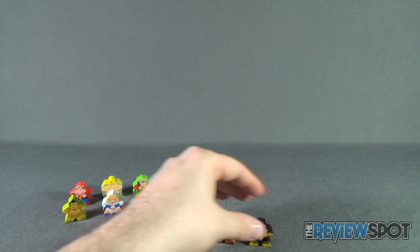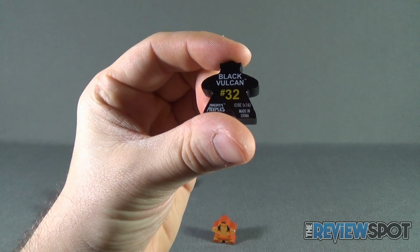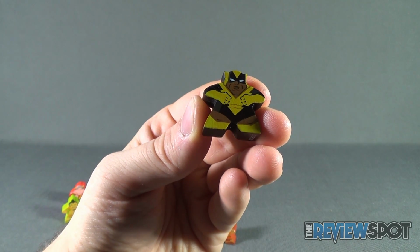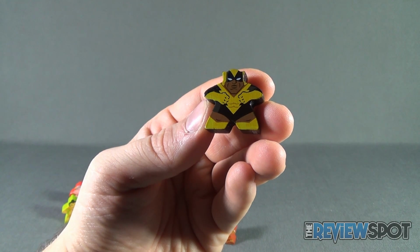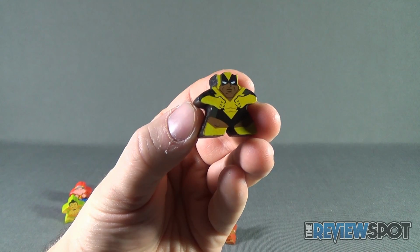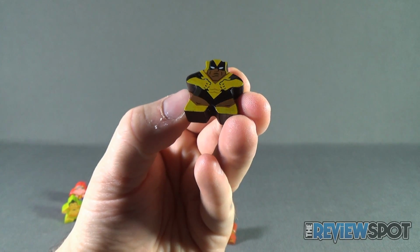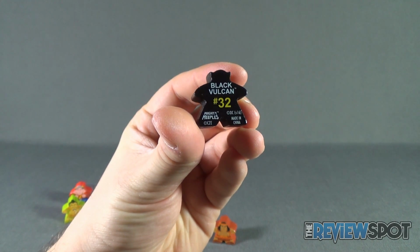The next one, we're going to grab this one here first. Next one we have is Black Vulcan. He's Meeple 32. He's one of those guys that's a lightning kind of guy. He's got lightning bolts all over him. He actually shares a very similar outfit to, like, Black, what's his name? Black Adam. Nice face on this one as well.